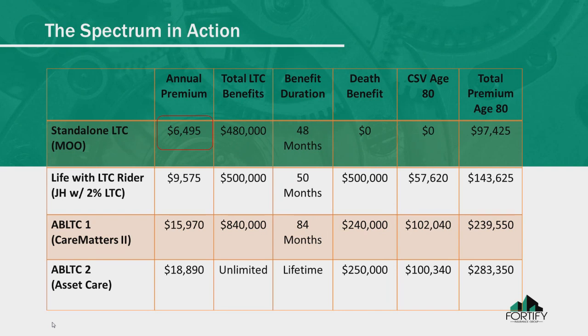Obviously, our standalone long-term care, which you'll find all the time, is going to have the most affordable entry premium. And I say entry because I'm going to build on that in just a moment. So we're only going to have a premium of around $6,500 a year for her. That's going to be 4 years worth of benefits. But notice, right, we have big zeros in the death benefit and cash surrender value, right? We're not really building any sort of an asset for her for that premium. We're just putting about $480,000 total pool of long-term care for her on the table.